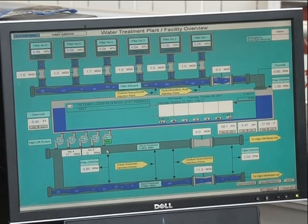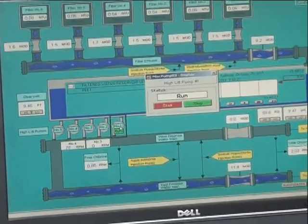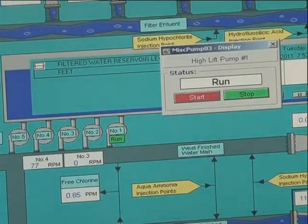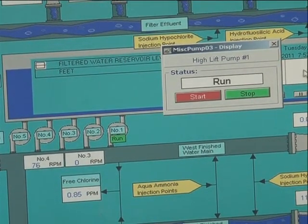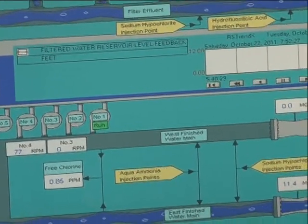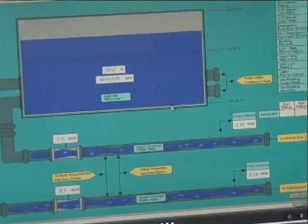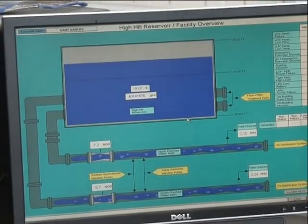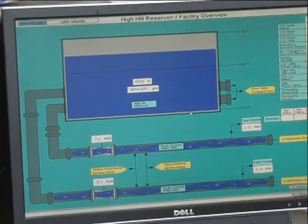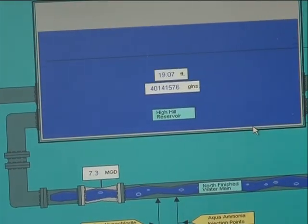We do pump the water after we've treated it, and we're running the #1 pump presently, and it's running at a constant speed of about 11.4 million gallons per day that's leaving the facility presently. Most of this water gets pumped to the High Hill Reservoir, and we can click on that, and that's 8 miles away, but we can tell you that we have 19 feet of water in the storage reservoir up there. And from there, by gravity, the water flows into the city.